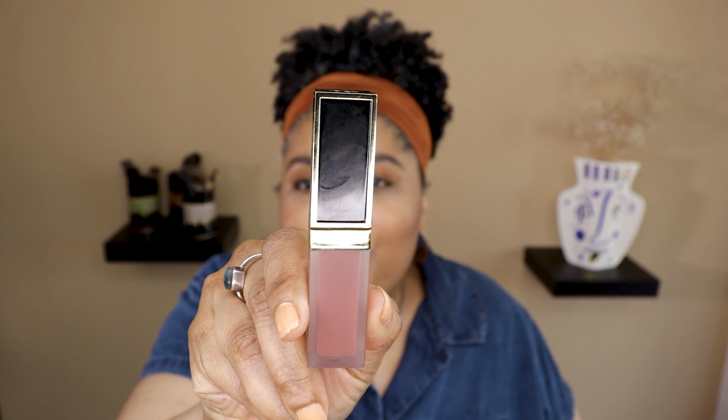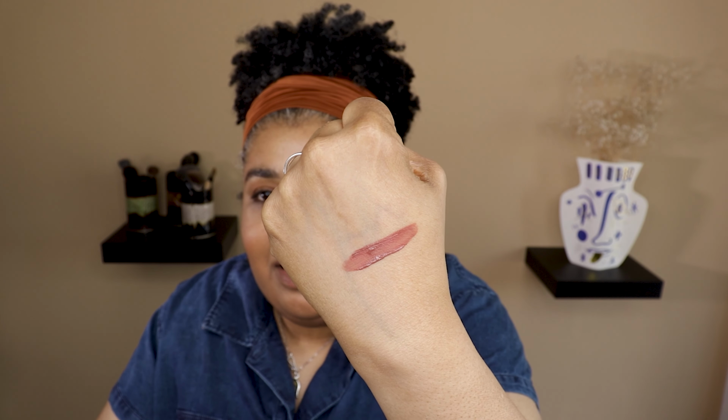Here is Lark. I'm so excited about this shade. Here it is swatched. It's giving plummy rose, plummy brown goodness. Ooh, I'm so excited to get this on. Let's try it out now.